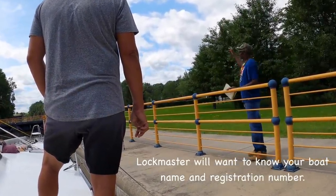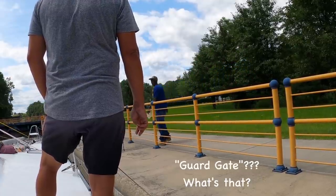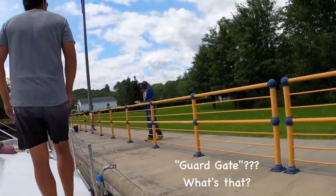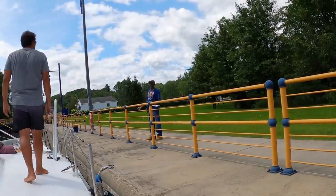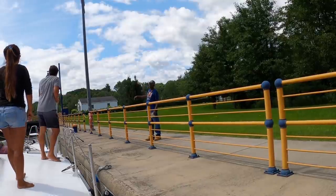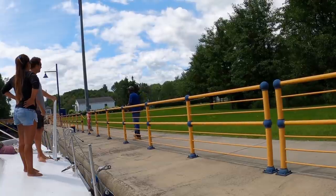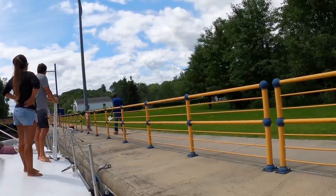Alrighty. I'll meet you guys at the gate too, alright? Gate one is up. Oh, what do we do there? This is our first time up here. It's going to fill up in the air. The other one is down, so I'm going to leave it up. Thank you. First time? Yeah. Alright.